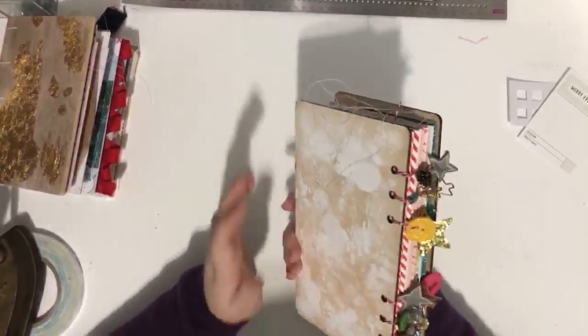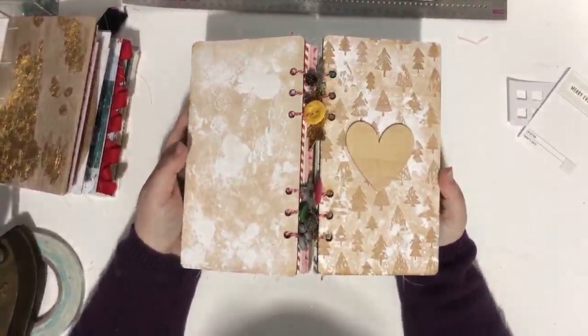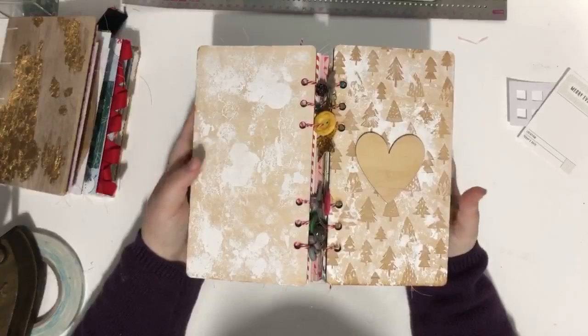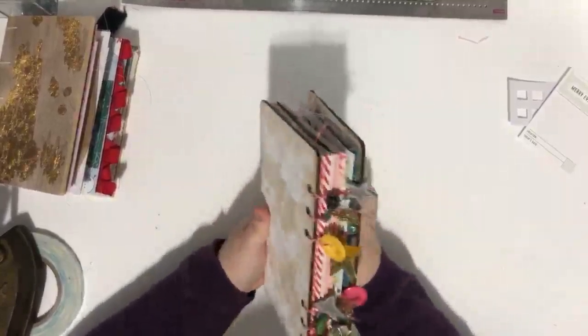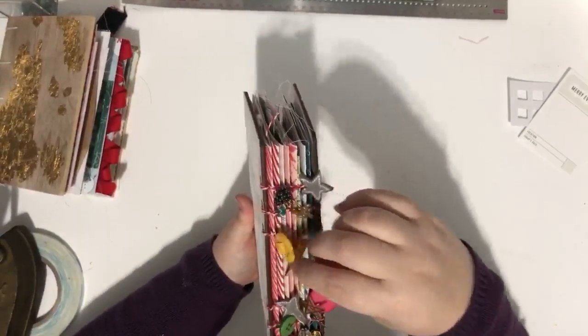And then on the spine, on the back, I also have that white paint just because I wanted to bring it from the back to the front. I thought it looked pretty on both sides. Because the front has the trees and the back doesn't, but I wanted them to look like they went together. And then on the spine, I have all the same goodies as always.